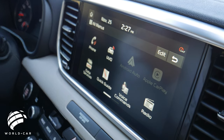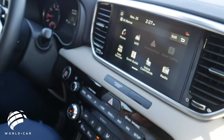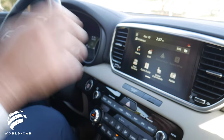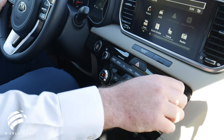So having that seamless transition from the device into your car really just makes it a much more enjoyable experience. And I think a lot of people notice that they'd rather use the systems off their phone than what would come with the vehicle itself. Now, you do have the traditional knobs. I love the knobs. So volume control, tuning and adjustment located right here.